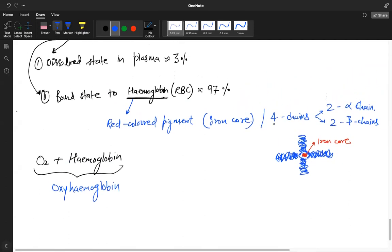And how many chains do you see here? 4, right? So each hemoglobin molecule can carry a maximum of 4 molecules of oxygen. So this chain can bind to O2, this chain can bind to O2, this chain can bind to O2, this chain can bind to O2. It's not exactly at the end of the chain, it's somewhere around the core, but for the sake of representation, I'm telling you that 4 oxygen molecules can be carried by 1 hemoglobin, correct? That's the maximum capacity of hemoglobin to carry oxygen.